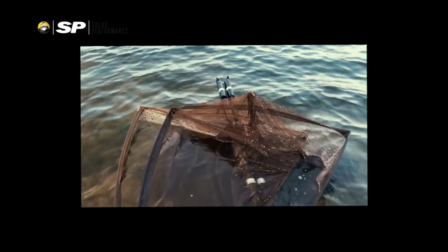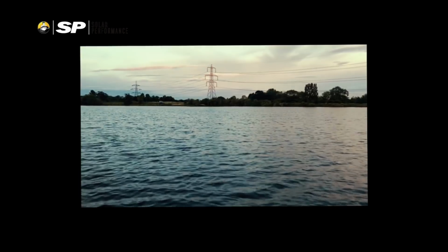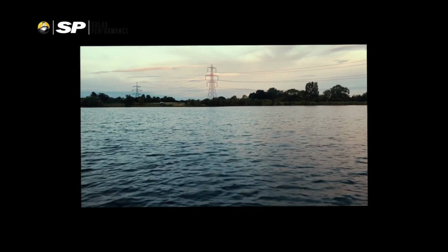So what a morning. I'm just going to get the rod sorted back out because there's a possibility of a real big fish. So yeah, looks absolutely prime. Just absolutely love big pit fishing.